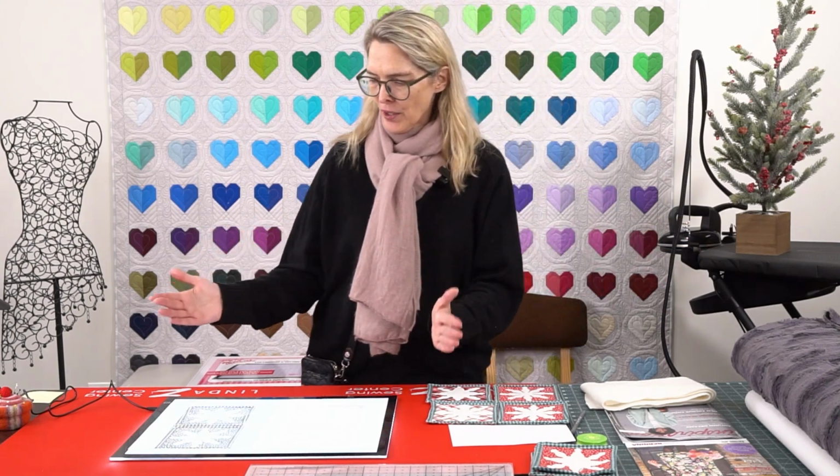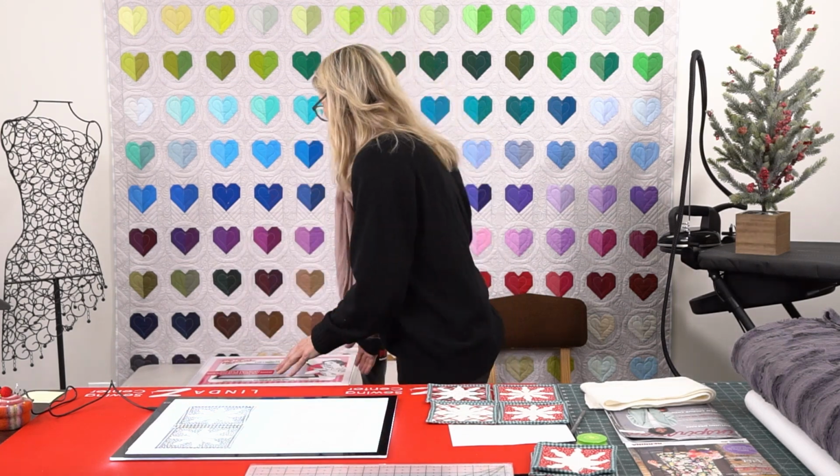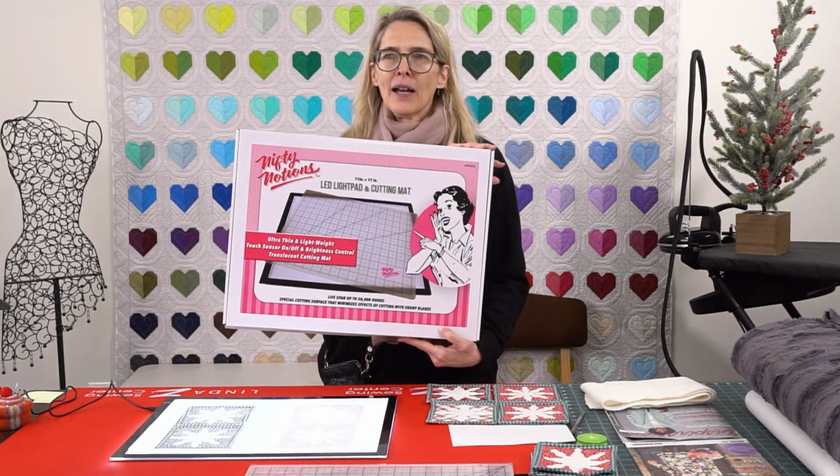Okay, so let's get to it. Today I have, it was day 4 of our 24 days for Christmas, the light box. So I can show you the box over here. It's from Nifty Notions. This is the box. It's a beautiful light box. I've got it right here on the table in front of me.